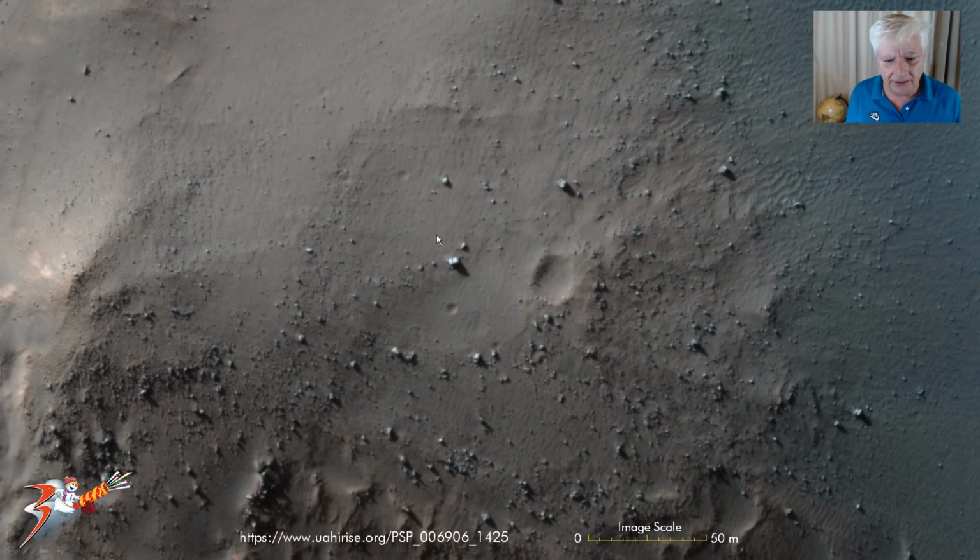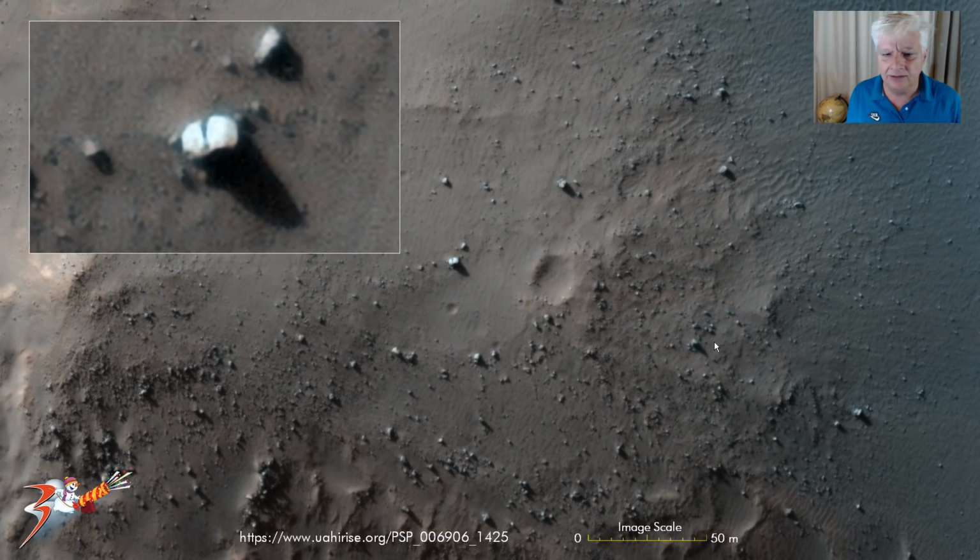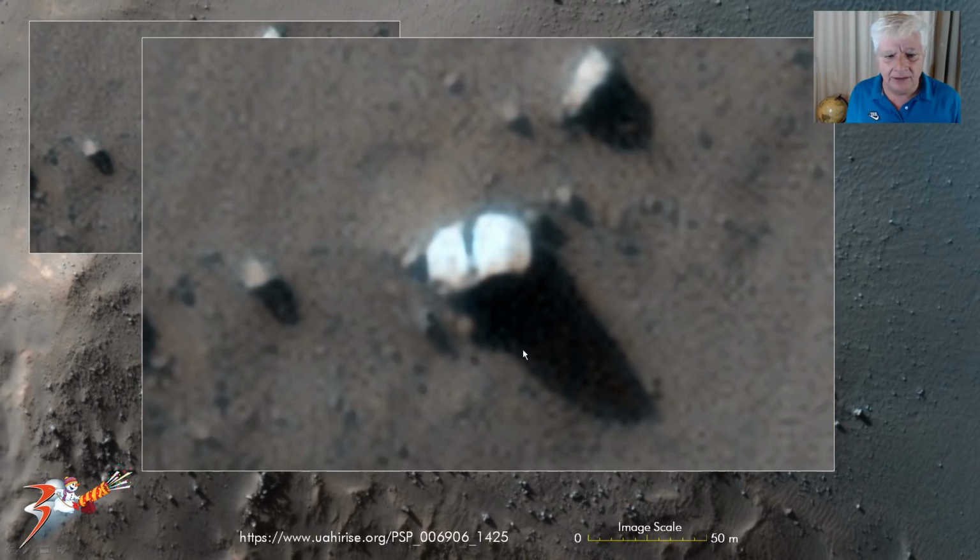Next anomaly right there, measuring about 6 meters long by about 3 meters wide. Got a really bright object, smooth surface, check that out.